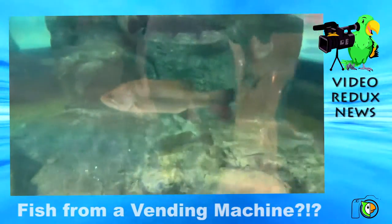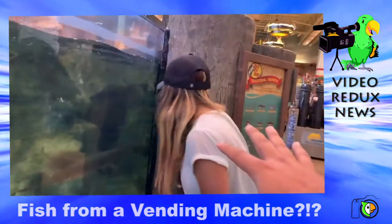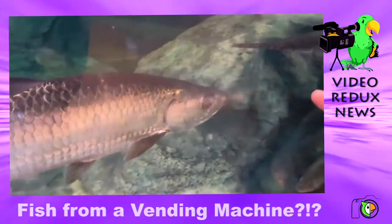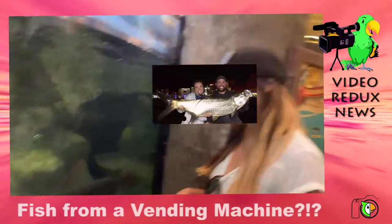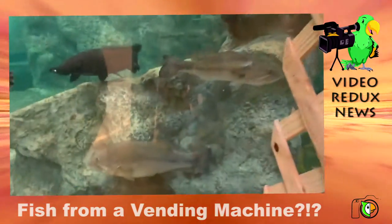Look at this little one. Hello. He's so cute. So we're missing some species here. Well, this is pretty much everything you got in Florida. Oh, we got a tarpon. That's actually smaller than the one you caught. Yeah. Look, got stuff over here, too. Let's see. Hello? Oh, we have bass.